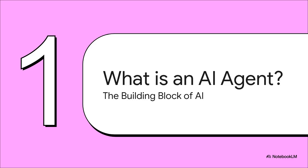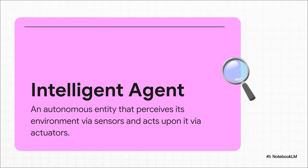What even is an AI agent? Well, think of it this way. AI is all about creating these doers, and that's what an agent is. Okay, the official definition can sound a little academic, but trust me, it's pretty straightforward. An intelligent agent is basically just an autonomous thing, meaning it does its own thing, right? And it perceives its environment using sensors, and then it acts on that environment to hit a specific goal. It's really just a simple loop. Sense, think, act. That's it.